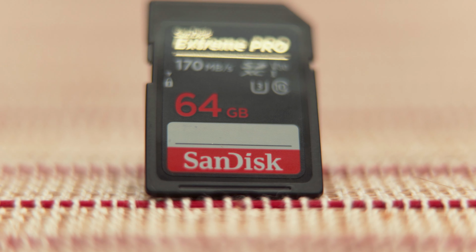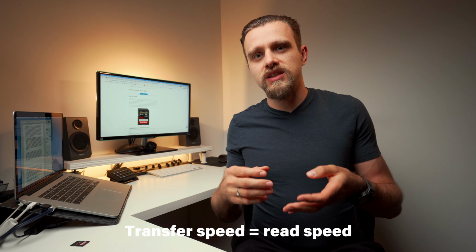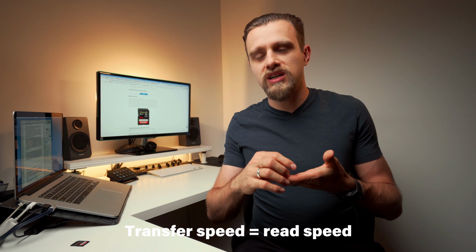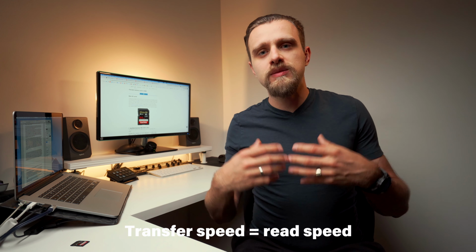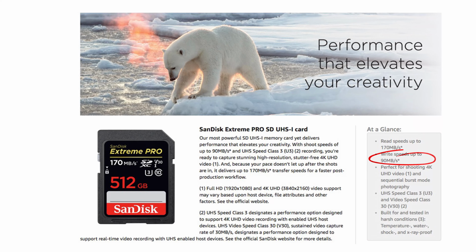So let's talk about the speed of the cards that you need. Unfortunately, most of the manufacturers print out the transfer speed of the SD cards on the packaging or the cards itself, which is actually the read speed, which is the lesser important speed. The actual speed that we are interested in is the write speed, which very rarely is stated on the packaging.